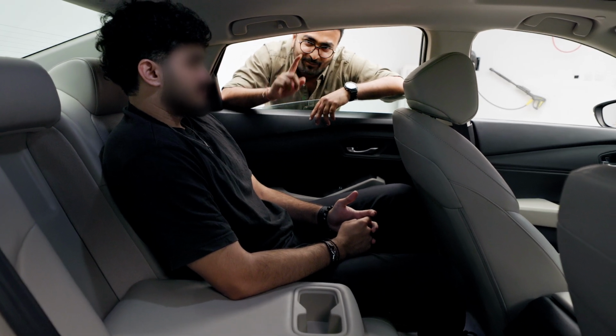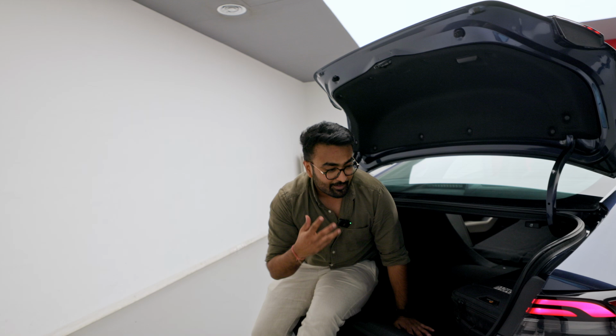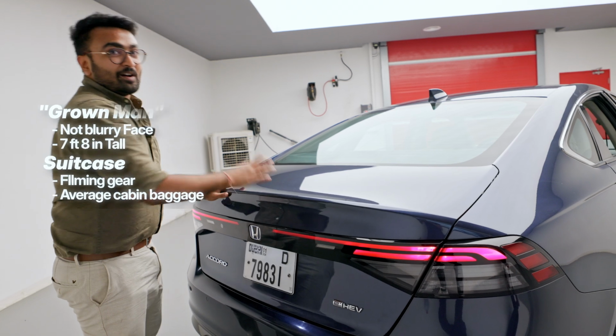And so is the boot. The boot comes with 470 liters of space. And to show you how big that is, it can fit a grown man over 7 feet tall and a suitcase. Proper investigative car journalism we do.